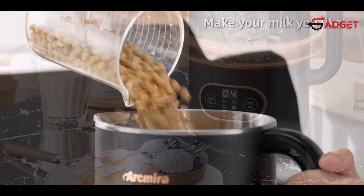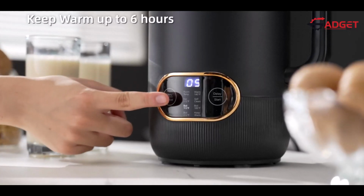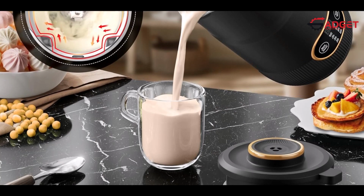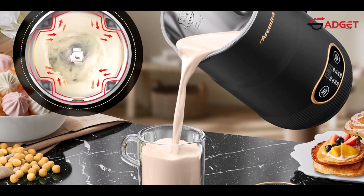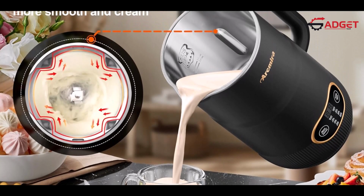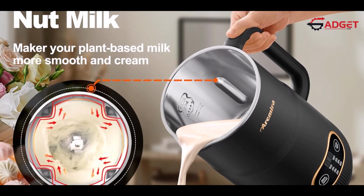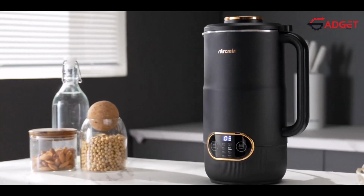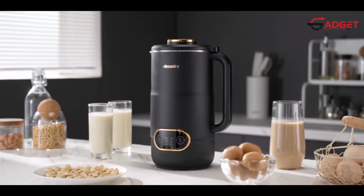One particularly thoughtful feature is the audible beep at the end of each program, so you're never left guessing when your beverage is ready. The 8-blade stainless steel blending system, paired with a built-in quadrilateral stirring column, ensures ingredients are thoroughly blended and repeatedly stirred for smooth, creamy results with no missed bits. Whether making a rich soy milk or a light almond milk, the consistency is consistently excellent. The accessories package includes a measuring spoon, measuring cup, 2 cleaning brushes, a nut milk bag, a recipe book, and an instruction manual, adding convenience and value.